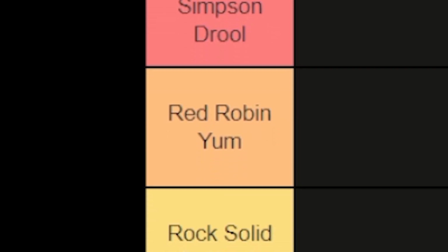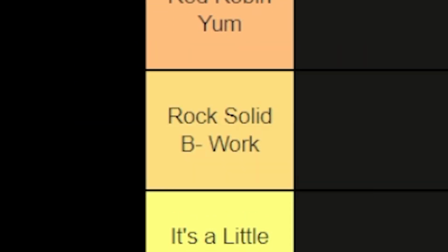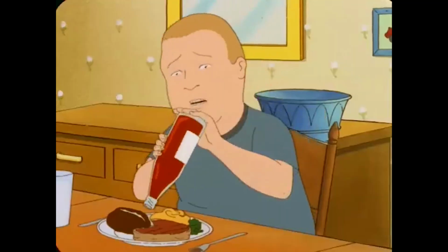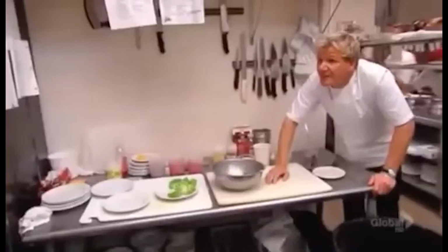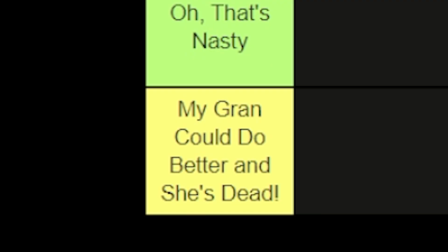Then one tier down is Red Robin Yum. I don't think I've ever actually eaten at Red Robin, but their jingle is very catchy, and the word yum rang in my head when I thought of that. Next tier down, we have rock solid B minus work. You know, it's a B tier, it's a rock solid B minus work. Next tier down after that, it's a little bland. It could be better, it could be worse. Then next down after that, we have, oh, that's nasty. And finally, the lowest tier that we have is, my gran could do better, and she's dead. Of course, it would be a Gordon Ramsay quote, obviously.